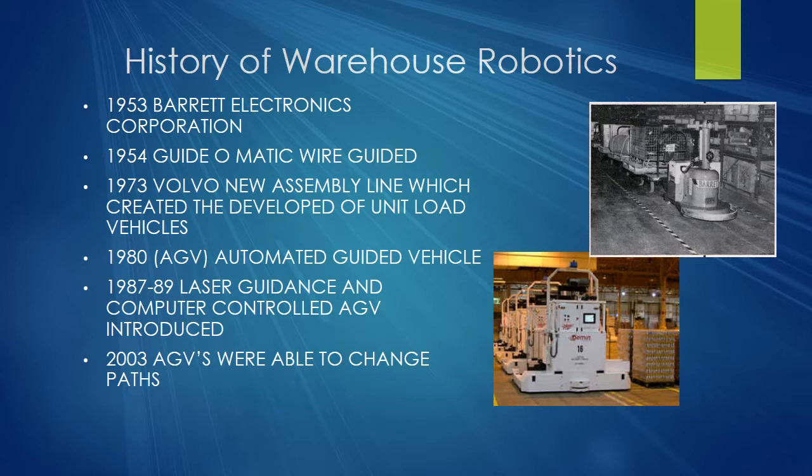In 1973, Volvo created a new assembly line and did away with some conveyors and created 280 computerized controlled AGVs. And later in that decade, they developed the unit load vehicles. In 1980, the term AGV, or automatic guided vehicles, was coined, and that's what they go by today. In 1989, laser guidance and computer controlled AGVs were introduced.